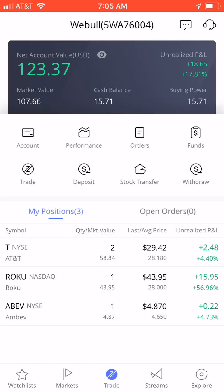As you can see here, I am only holding 3 positions on WeBull because I only put in $100. With my $100, when that first video came out, I purchased 1 share of AT&T and 1 share of Roku. ABEV is that free stock, and the second free stock still hasn't popped up on here. That's how long it takes for WeBull to get their act together.